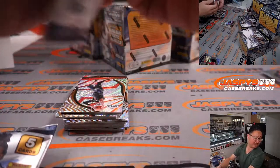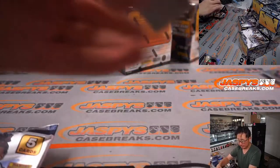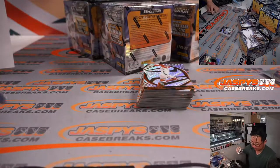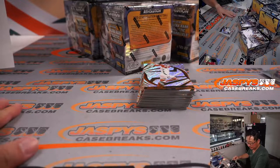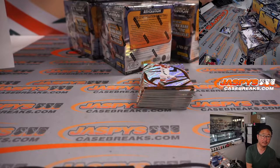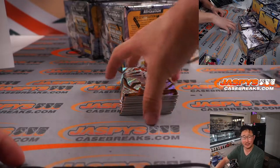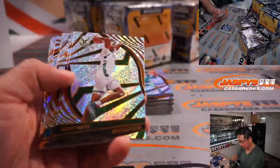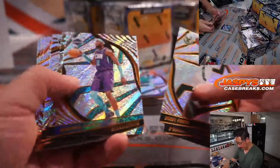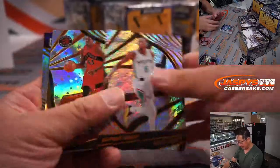Who does everyone have in this game? Dallas at Phoenix. Suns are up 65-52. Dallas is gonna need to make some second half adjustments if they wanna stay in this one, not let this game run away from them.